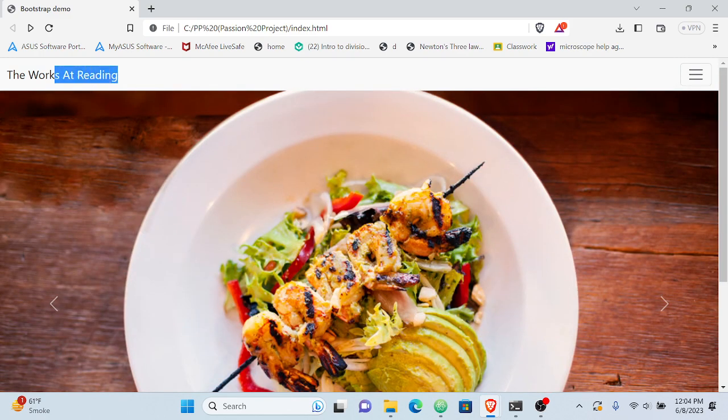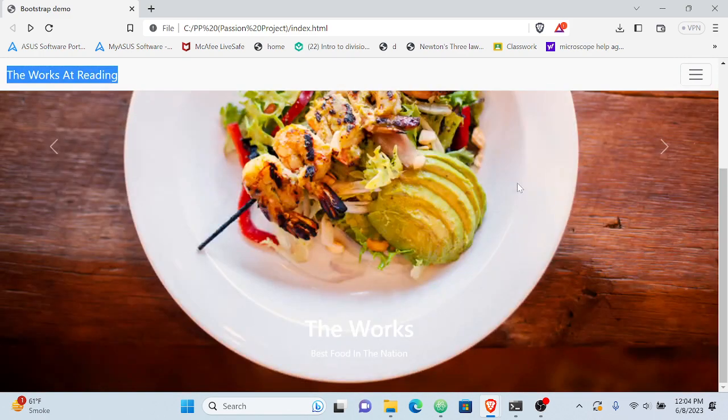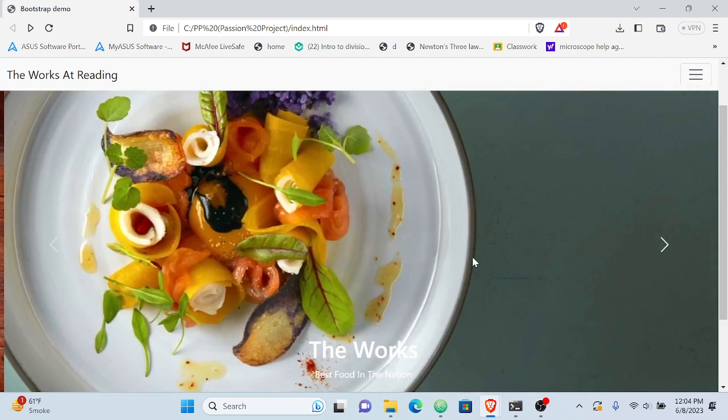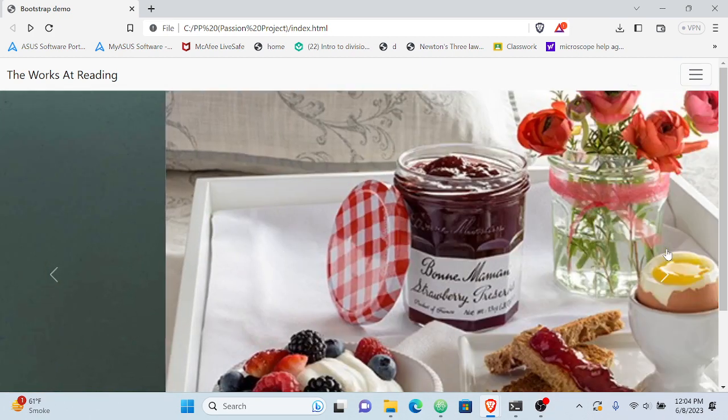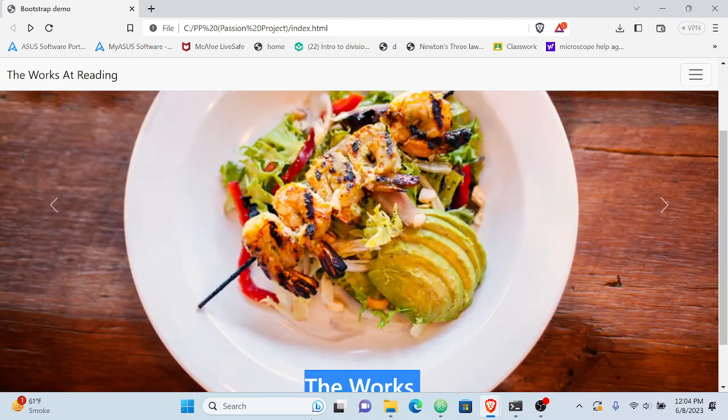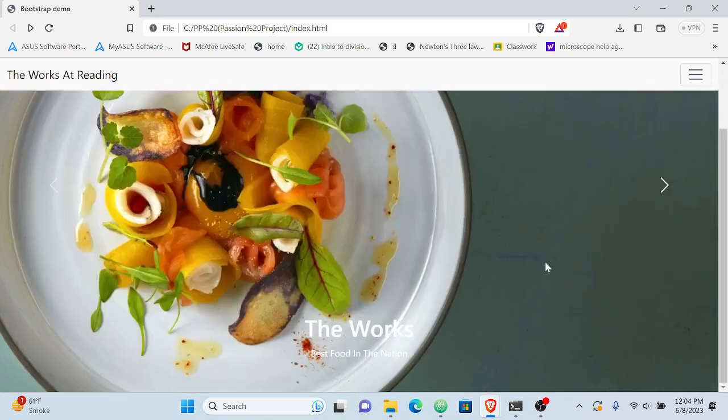So I started with The Works at Reading, and this is basically a demo of how my website works. When you come here, you see this food, and you see The Works, best food in the nation, and there's a slider, so you can slide through. So basically, that's how this works.